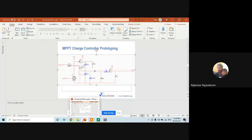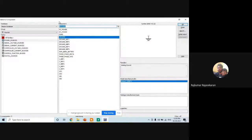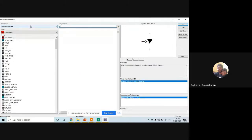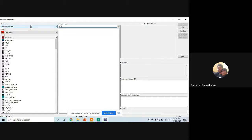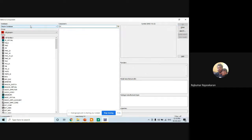So to answer the question, the solar panel model, even though it's not directly available, like if I go to all groups and type solar, it's highly unlikely that I'm going to find the solar panel here. Even typing PV wouldn't have much success. As I already told you, the components are available on the NI website. You don't even have to go to the NI website, you just Google solar panel model in Multisim. It's the first link that comes up, and you can make use of that.